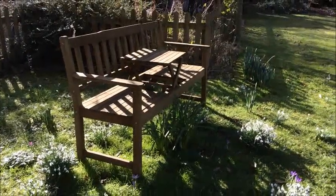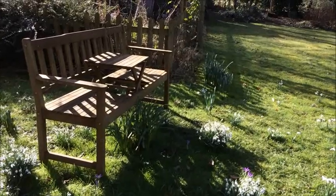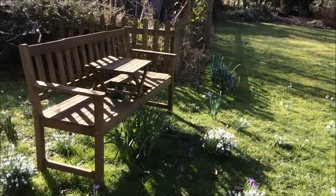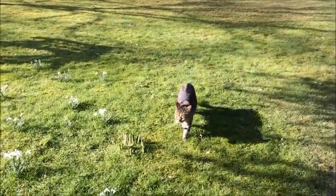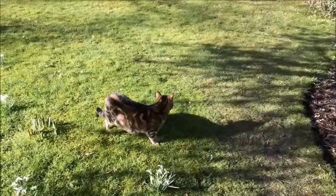This is Alex's seat. This is where he sits to survey the garden in the summertime. I don't think he'll be very long before he's surveying it out here, actually, if the weather stays like this. And here's somebody else coming to do a survey of his own. You're more interested in surveying down mouse holes, aren't you, Pip?